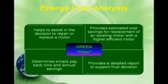We're going to go over these four things. We're going to talk about what it takes to make that final decision and whether a return on investment does exist, because the whole goal, as you can see in the middle there, is let's be green wise, not green washed, and we're going to show you what we mean by that.